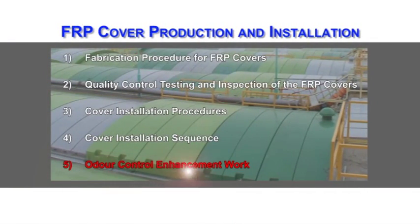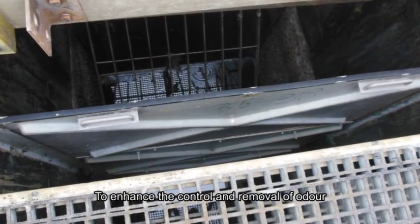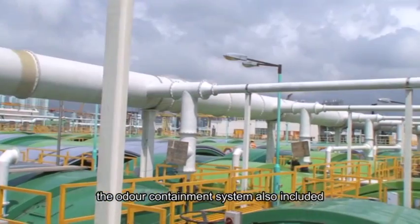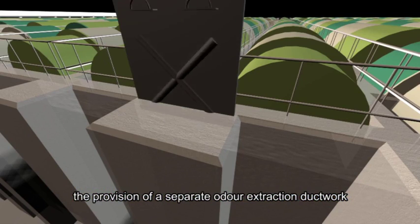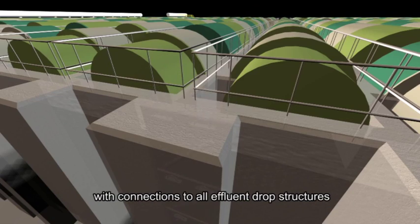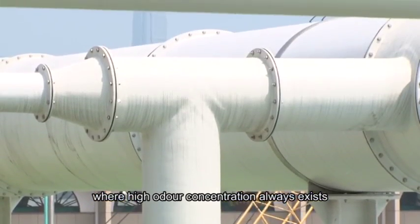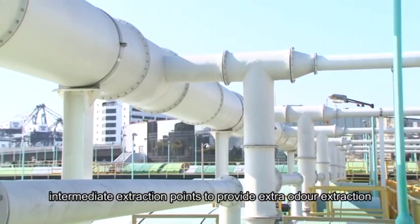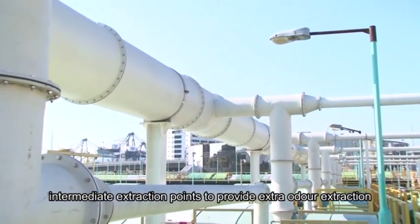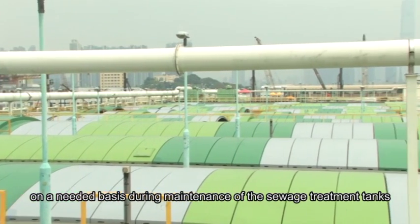Odour control enhancement work. To enhance the control and removal of odour, the odour containment system also included the provision of a separate odour extraction ductwork with connections to all effluent drop structures where high odour concentration always exists. This separate odour extraction ductwork also contains intermediate extraction points to provide extra odour extraction on a needed basis during maintenance of the sewage treatment tanks.